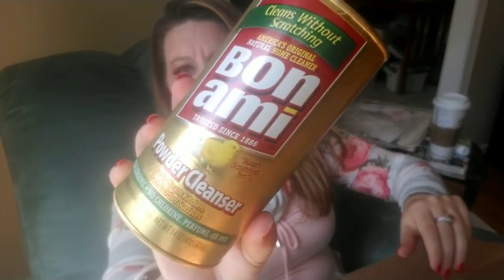This is for stainless steel, for your sinks and stuff. This is cleaning without scratching. It's a powder cleanser, and I don't think this has a scent. No chlorine, no perfume or dye, and it's hypoallergenic. So that's what it looks like. This would come in your starter kit if you order from Grow Collaborative.